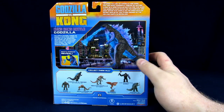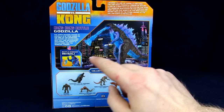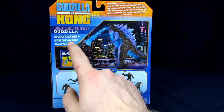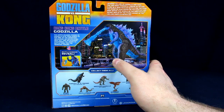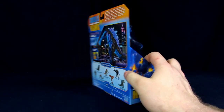Back of the package. There's that extreme one again. Yeah, I think it's only on the Hong Kong ones we've been seeing so far. The earth-shaking power of Godzilla is in your hands as the King of the Monsters unleashes his devastating heat ray and skyscraper-shattering tailswipe to battle Kong for the Monster Throne. And some legal mumbo jumbo on the bottom. But anyways, let's get him opened up out of his cardboard prison.